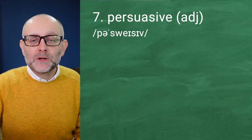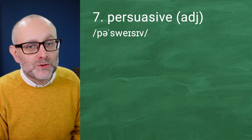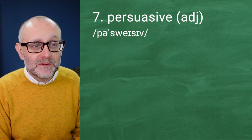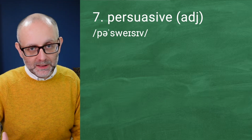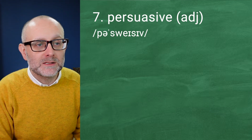Okay, we're going to increase the difficulty level a little bit now. The next word we have is persuasive. Persuasive, okay? And this is an adjective, and persuasive is being able to get somebody to do or believe something. So you're changing somebody's behavior or you're changing their mind in some way.